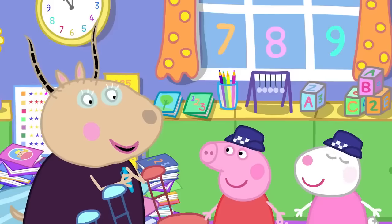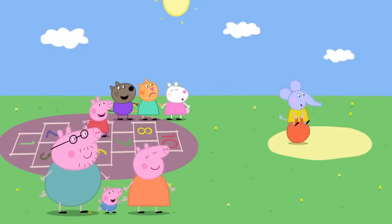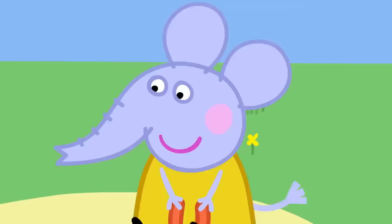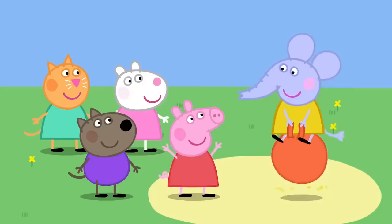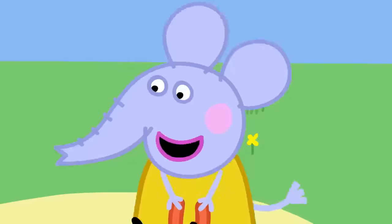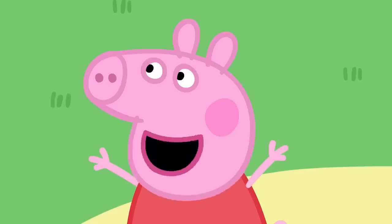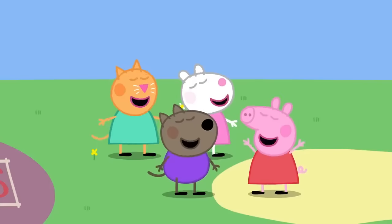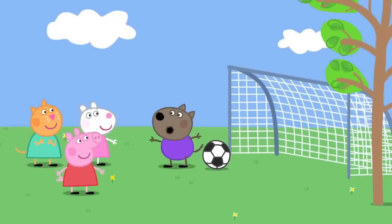I think you would make very good... Boing, boing, boing! Emily Elephant is bouncing on a space hopper. Why are you bouncing in the sandpit, Emily? It's my New Year's resolution! What is that? It's a challenge you have to do for the whole year. Mine's bouncing. I want a New Year resolution too. Peppa and her friends are going to make their own New Year's resolutions. I'm going to score a gazillion goals.